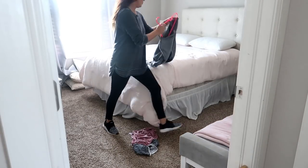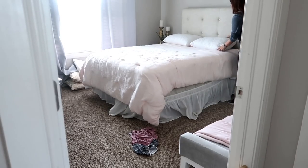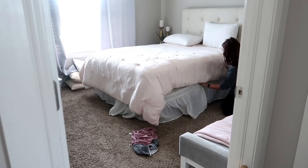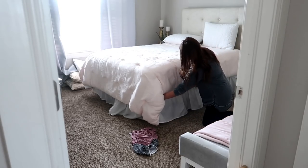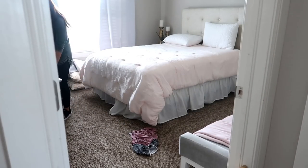Here I'm just heading into Savannah's room and I'm just gonna fluff it up a little bit. It's not dirty. She picked it up some. You can tell she kind of made her bed, but I was just gonna make it a little bit better for her. The days that I've been filming these cleaning videos, she's been gone, so that's why I've been going in there more and just picking up for her.